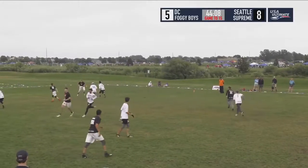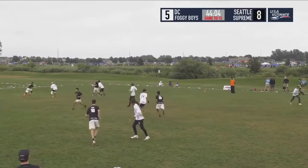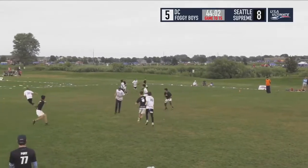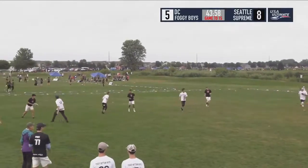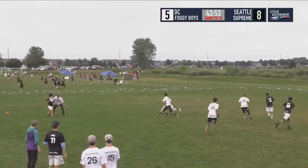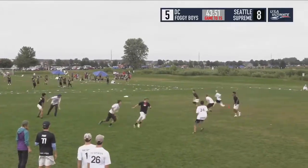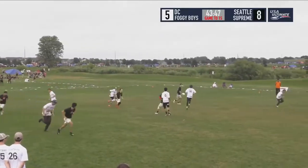Not a lot of motion happening downfield. The handlers just being forced to work it with each other. So even with the huck, Foggy Bottom Boys hoping to get a turn, be closer to their end zone to try get the score. Seattle can see the calm and the patience with the various looks.